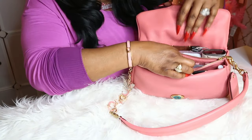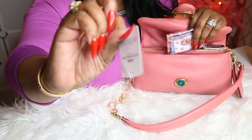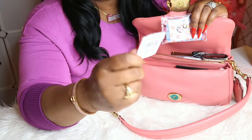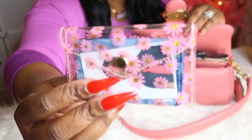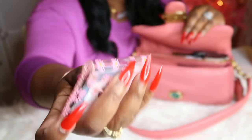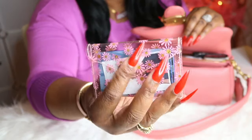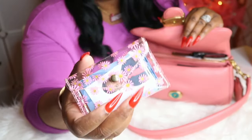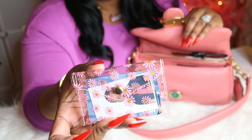Okay, and also in here I have, well, this is the tag for this bag. At the time that I got it was running $4.98 plus tax. This is my cards in here. So those are my business cards, not business cards, but debit cards, ID, all of that jazz. And this little pink daisy and gold clear pouch came from Shein.